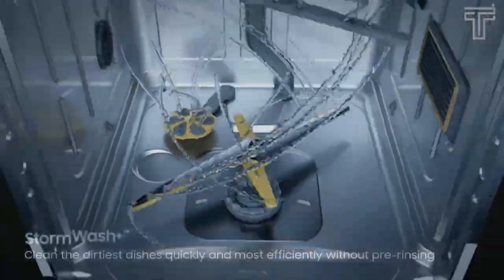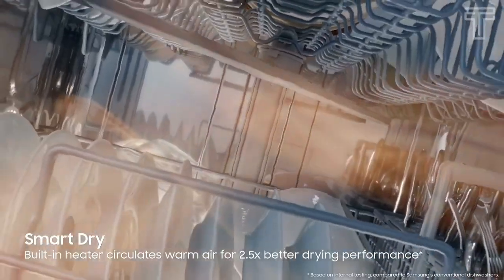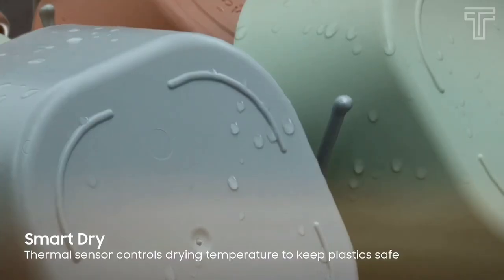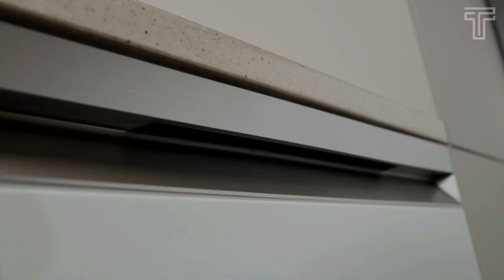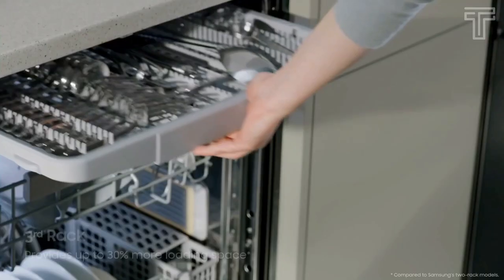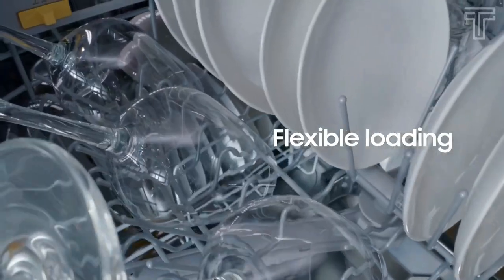At the end of a wash cycle, the door automatically opens to circulate air so dishes can dry faster. Cleaning dishes is virtually silent with this 42 dBA dishwasher. It is also Energy Star certified, and the 3rd rack provides extra space to load additional utensils and silverware.